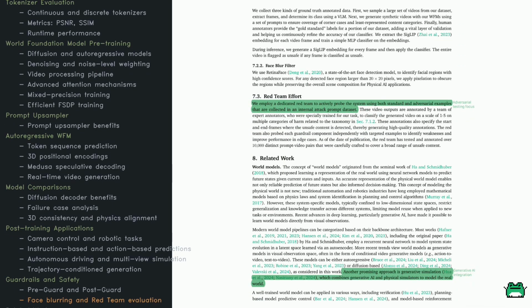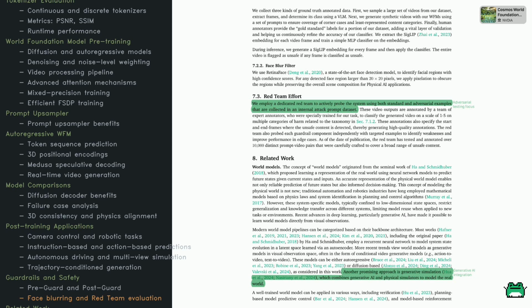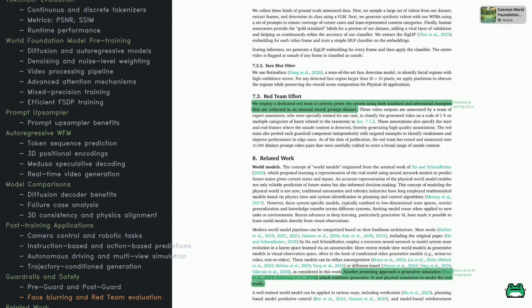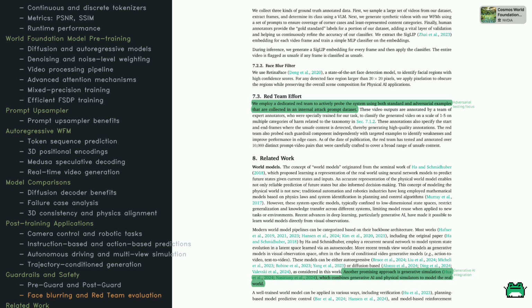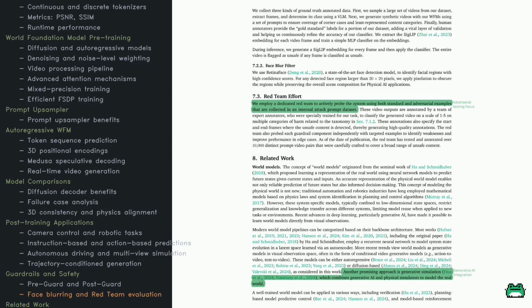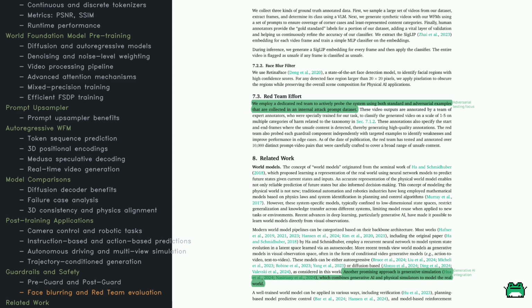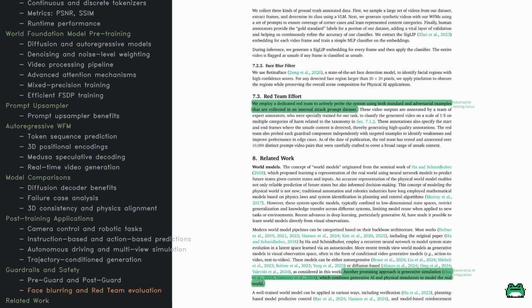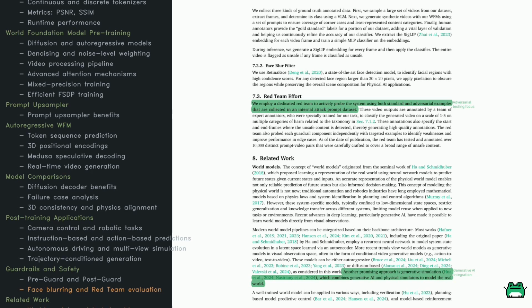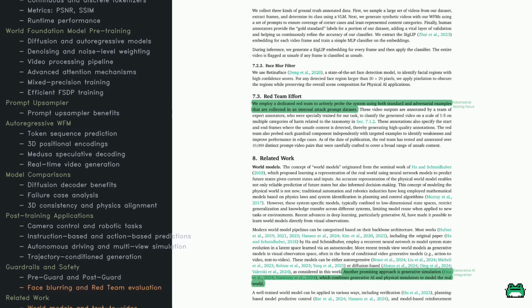Continuing with the Cosmos safety measures, the paper explains how annotated video data helps train these classifiers. They sample real clips, synthetic model-generated clips, and human-labeled examples to tune the system's accuracy. A lightweight embedding pipeline ensures that if any single frame looks harmful, the video is flagged. Face blurring further ensures anonymity. They also have a red team actively testing the system with adversarial cases.